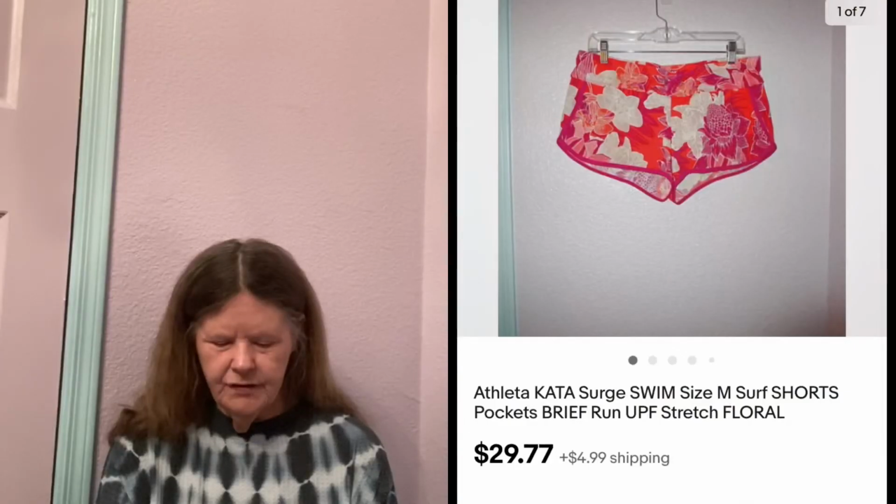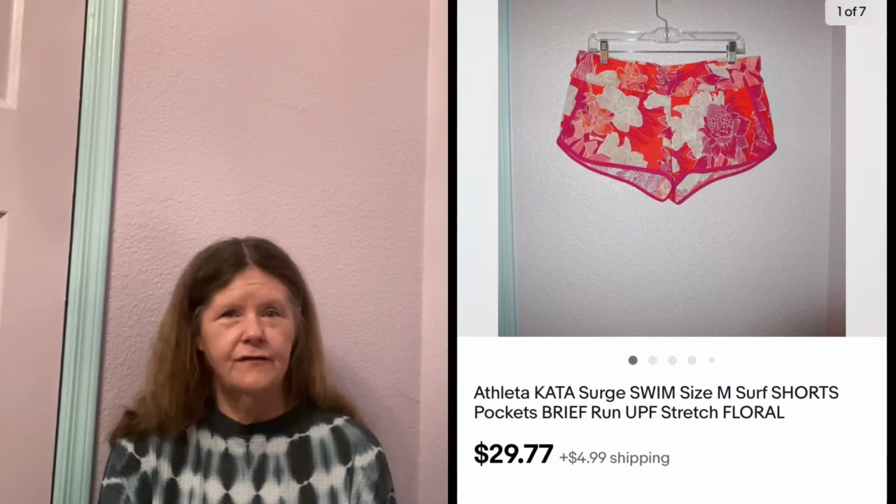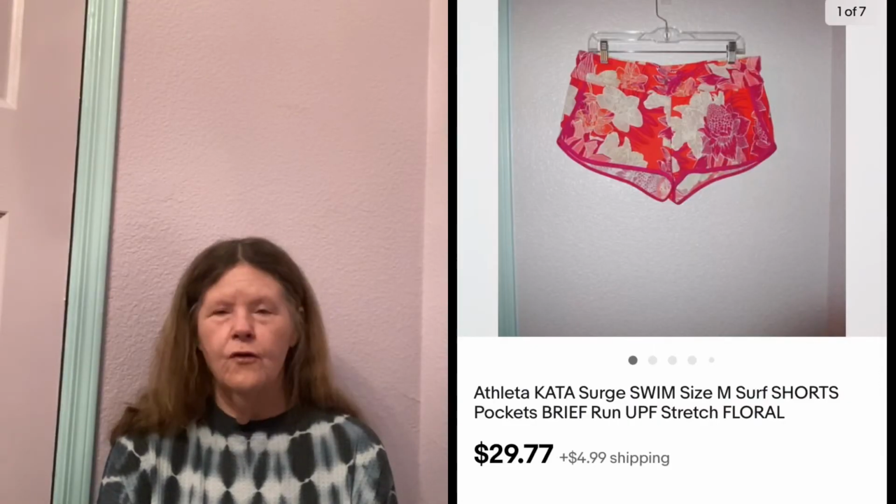Next thing to sell is this Athleta Cotta Surge swim shorts in a size medium. I just picked these up at Goodwill, paid $5 for them because I love the colorful print. I had them listed for $29.77, and that's what they sold for.